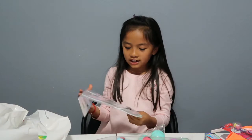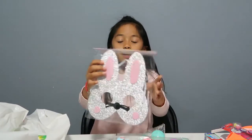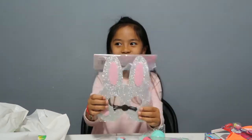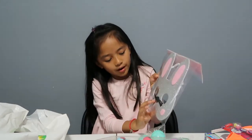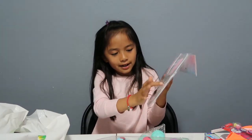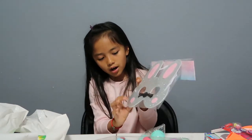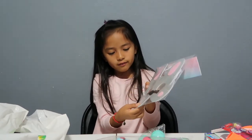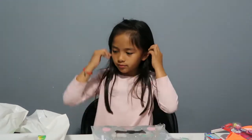Ooh. I got a bunny felt mask. It's an Easter mask. I will actually wear this on the Easter hunt. It'll be super cool because it's Easter. And it has ears, and then my eyes will go through here, and it has a really nice felt material, and it has silver, and this pink fluffy felt material, and then it has this elastic thing to put it over my head.